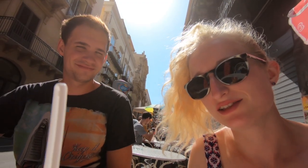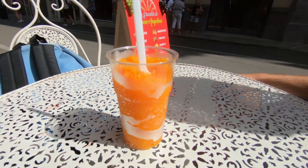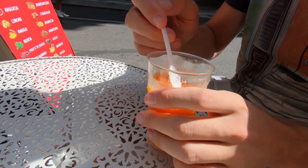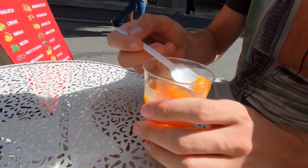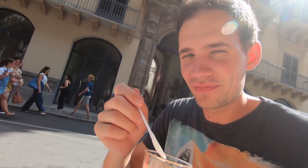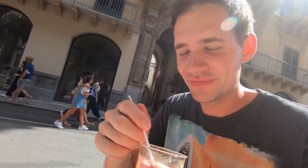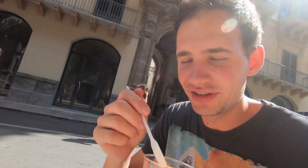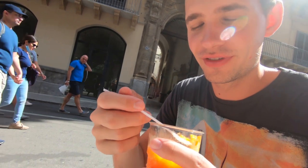So we had the lunch and now we are having a dessert. Now we're trying the cactus fruit granita. Let's see. Tasty, very good. Especially on a sunny day like today. Refreshing.